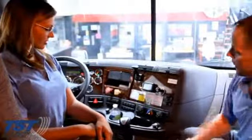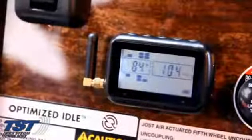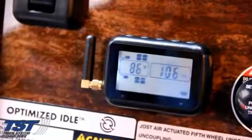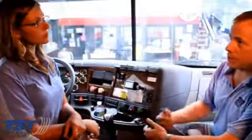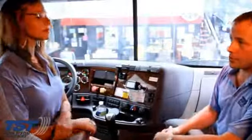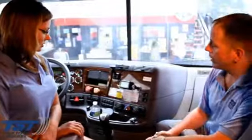This is our 507 SCE tire pressure monitoring system. It'll monitor up to 34 independent tires. It'll monitor on a per axle basis, as many drivers run different PSIs in their steer axles versus their drive axles, or even at times there are variances within the PSIs in the trailer themselves. You have the ability to set your own alert parameters based on your own air pressures that you run within your truck.